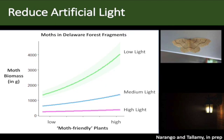Down here on the x-axis, we have moth-friendly plants. That's a really simple way of saying the plants that support the most diversity. So I'm telling you to plant all these great native plants. Well, guess what? In our forest fragments, you get a strong increase in moths when you plant these plants. Great. But primarily when light is low, and the positive benefits of those plants in your yard decrease as light gets higher and higher.